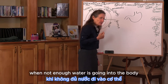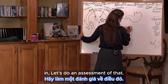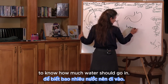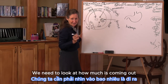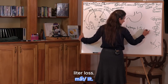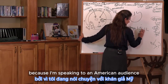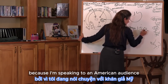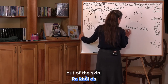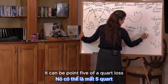You see, when not enough water is going into the body, and how much water should go in? Let's do an assessment of that. So our kidneys, to know how much water should go in, we need to look at how much is coming out. So in our kidneys, we urinate out a 1.5 litre loss. Now, a litre is the same as a quart. So I'm probably best, because I'm speaking to an American audience, to say quart loss. 1.5 quart loss. Out of the skin, it can be 0.5 of a quart loss.